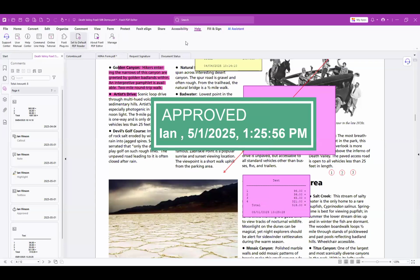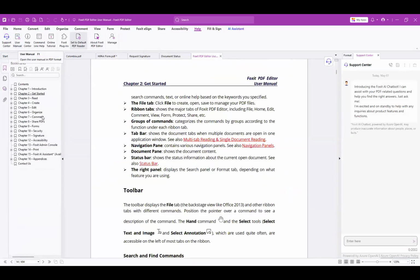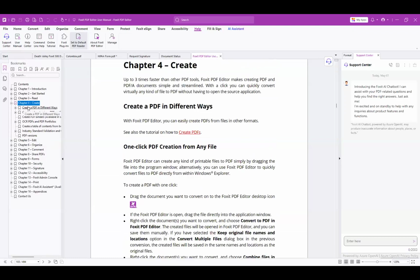There's a lot of help built into the software, and a couple of things I would recommend here. The AI Support Center built in, you can ask it direct questions about the application. It's just going to help you by accessing and using our user manual that's also built in locally in the application. Highly recommend it. It is a 500-page user manual, but it is fully detailed, bookmarked, searchable. It's going to give you a best practice 1, 2, 3 on how to pretty much do anything, and I highly recommend it.